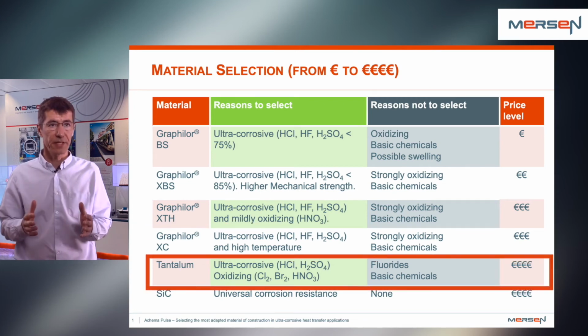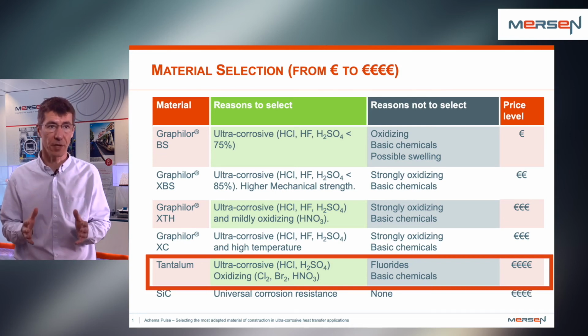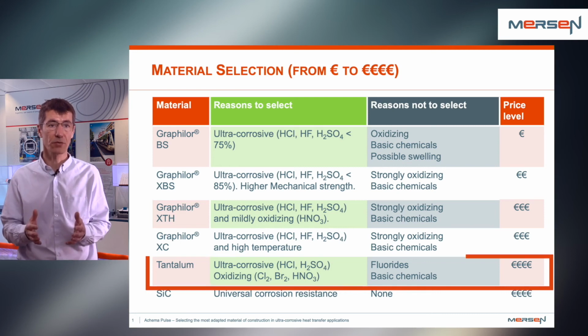Tantalum is a reactive metal. A thin layer of tantalum oxide at its surface ensures its outstanding corrosion resistance against ultra-corrosive and oxidizing chemicals. Tantalum heat exchangers are used in ultra-corrosive and oxidizing applications, for example with concentrated sulfuric acid, nitric acid, chlorine or bromine. They are also widely used as vapor condensers in fine chemical and pharmaceutical applications in multipurpose plants. Tantalum heat exchangers offer a fully welded construction.